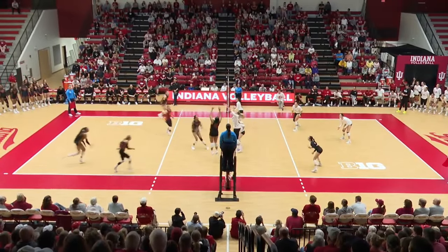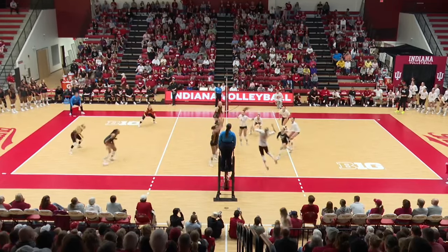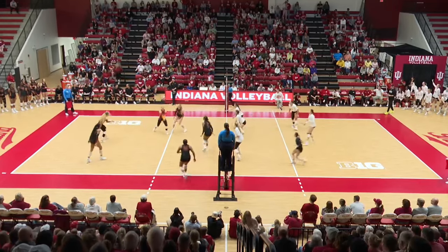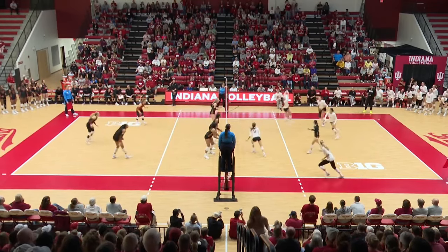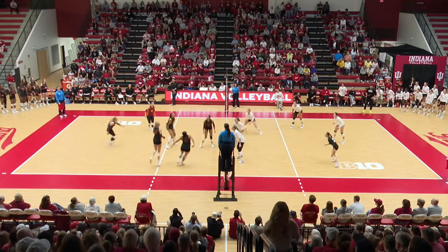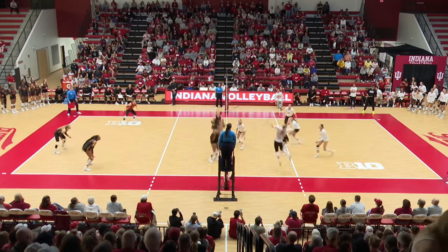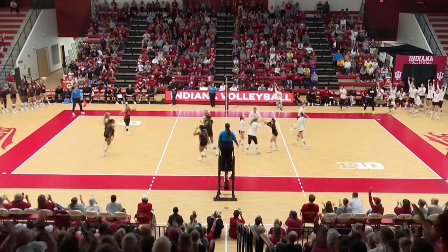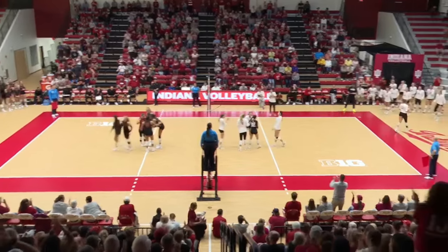Gosnell dug out. Tuininga over to Batenhorst. Hayworth the set. Saris the spike. It's dug up by Livings. Batenhorst a front row attack. Still kept alive. Back set Hayworth to Saris. Kept up Batenhorst. Good diving dig by Alonzo Corsellis. Pass for Saris. It finds a floor. It was tipped at the net, but it's a point for IU nonetheless.